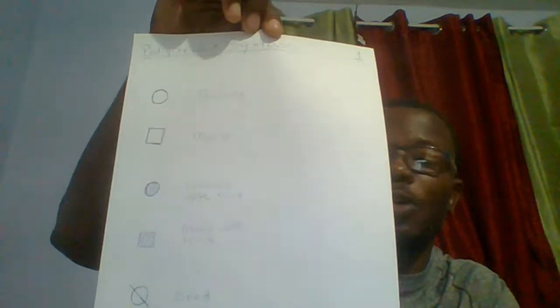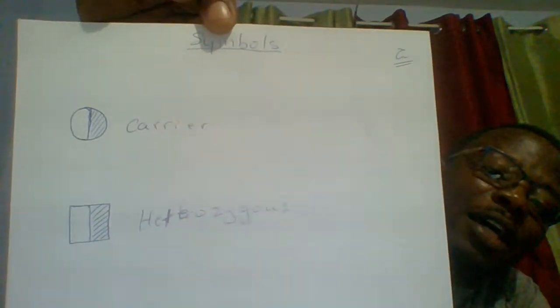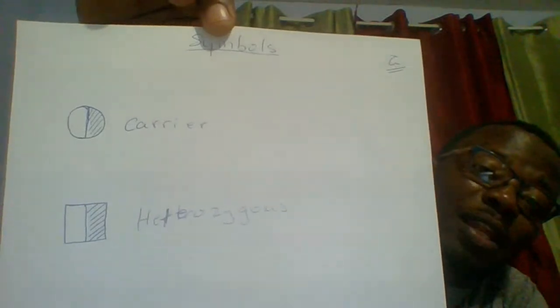All right, so here we go. Beautiful. Another thing I gave you just now that Niti had asked me to repeat is this one. These are carriers, the heterozygous states. And of course, you could see a picture like this anywhere, paper 2, paper 1, just about anywhere. So you want to ensure that you know those.